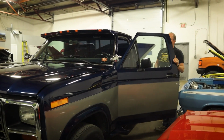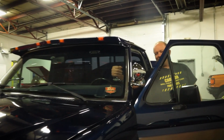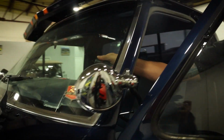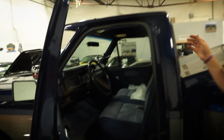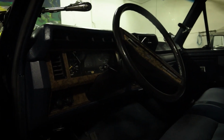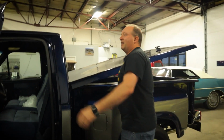But again, we'll get a shot of this. We have the cop light, the cop spotlight, which you never know when you need that, I suppose. Power windows, power locks, the classic wood grain. It's a time warp at best for me, but I'm hoping you all enjoy it just the same. This one's got the cassette player, an 86 cassette player. It's a big deal. We have cassette here.